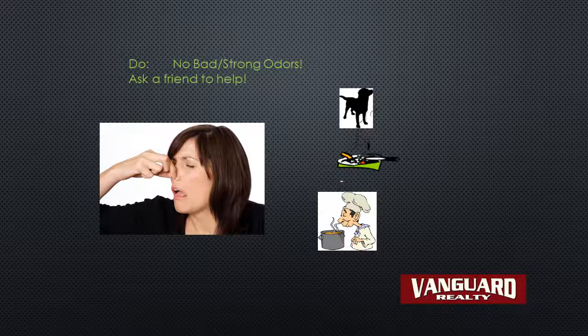If you love to cook and use a lot of onion or garlic on a consistent basis, you may have a strong odor in your house. Pet odors and smoking are two other strong odors that could turn a potential buyer away. Since you are always in the house and used to the smell, you may not always know that you have a strong odor. So, do ask a trusted friend to come over and give you an honest assessment about your house having strong or bad odors.